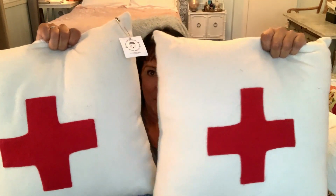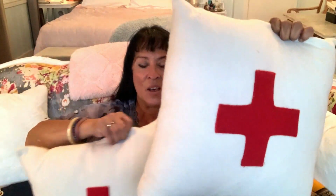So I'm already thinking ahead. Shut your ears if it's way too early for you, but I'm already thinking ahead, which is why I picked up these pillows. These are absolutely gorgeous. They're zippered on the back. They're not vintage, they're new, but I think they would be great for the holidays.